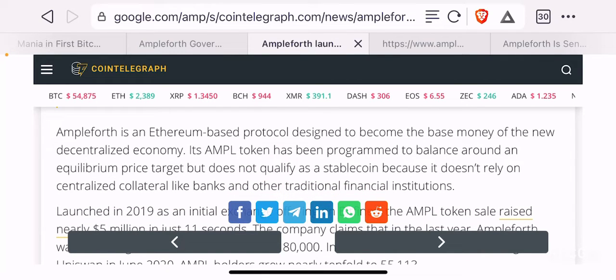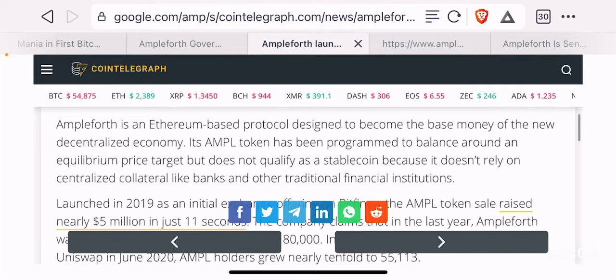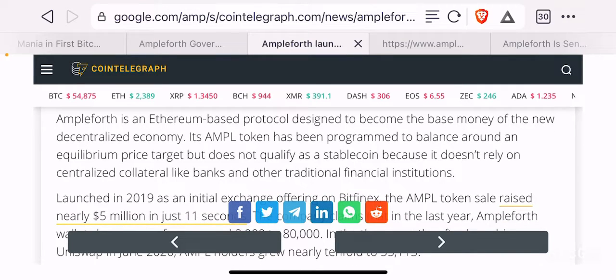Ampleforth is an Ethereum-based protocol designed to become the base money of the new decentralized economy. Its Ample token has been programmed to balance around an equilibrium price target, but does not qualify as a stablecoin because it doesn't rely on centralized collateral like banks and other traditional financial institutions. Again, that's kind of debatable.